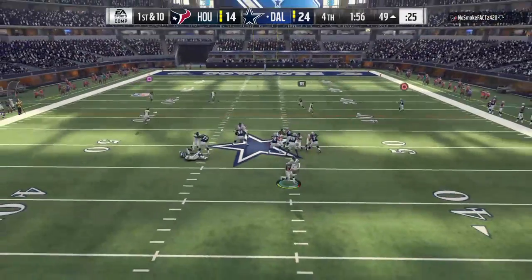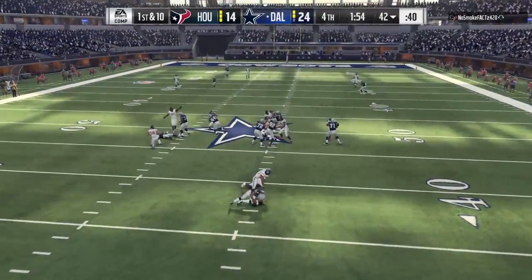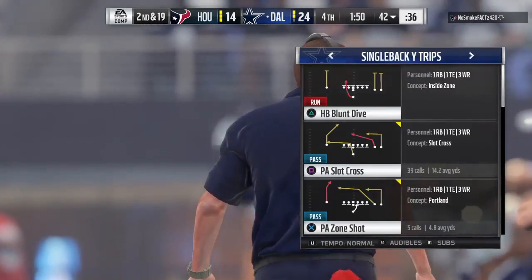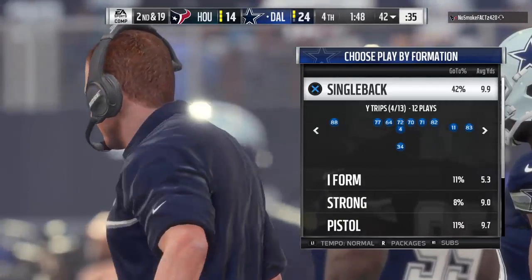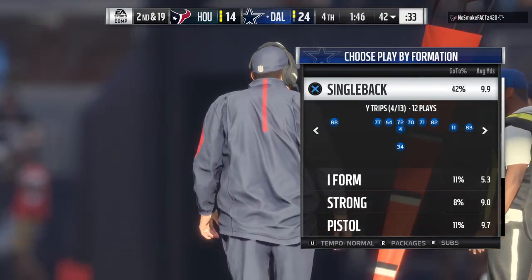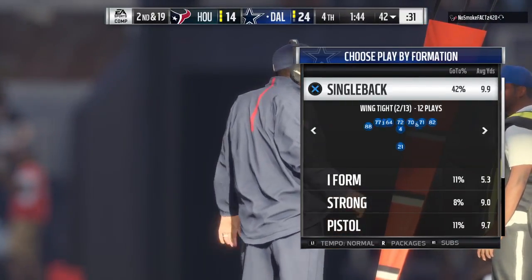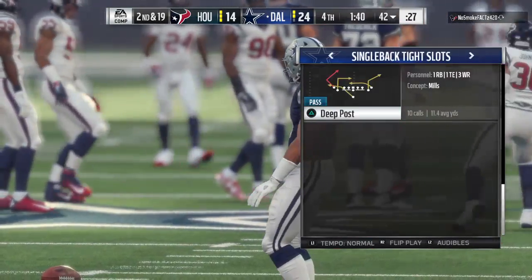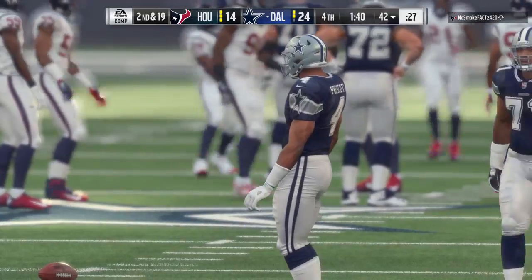Throwing here, Prescott. Blitz coming, and down he goes. The game plan for any defense is finding ways to make a quarterback uncomfortable in the pocket. When you bring pressure from all angles, you never know who's going to get home. In this case, the left cornerback, right in the face of him, puts him down.